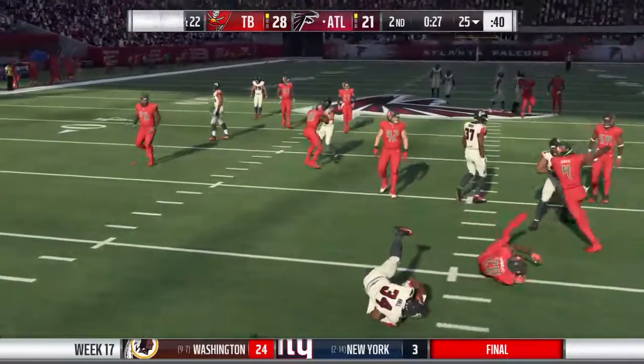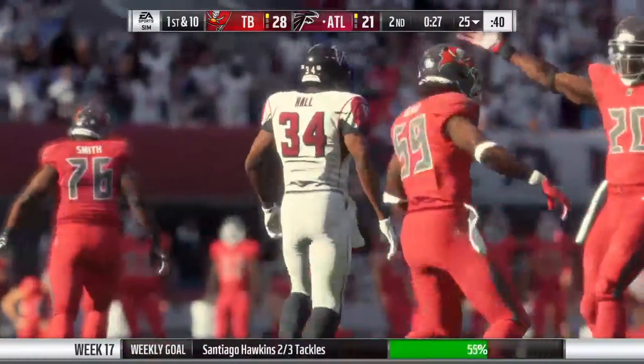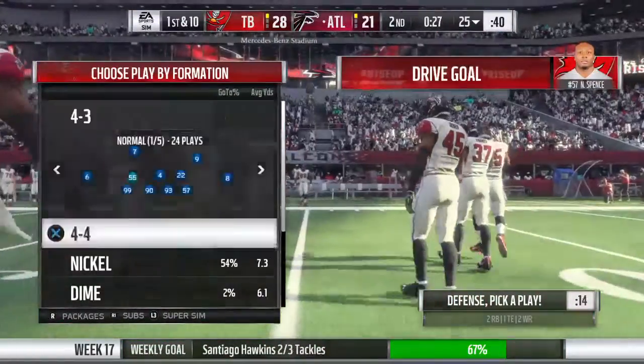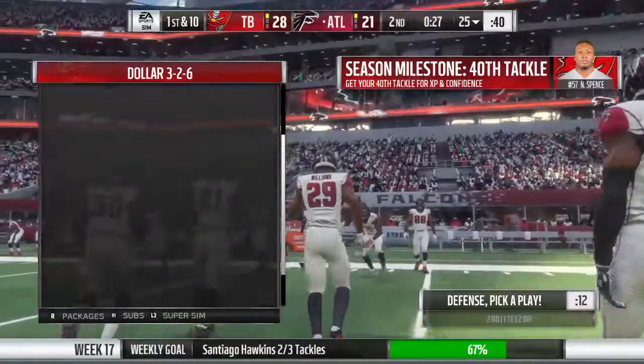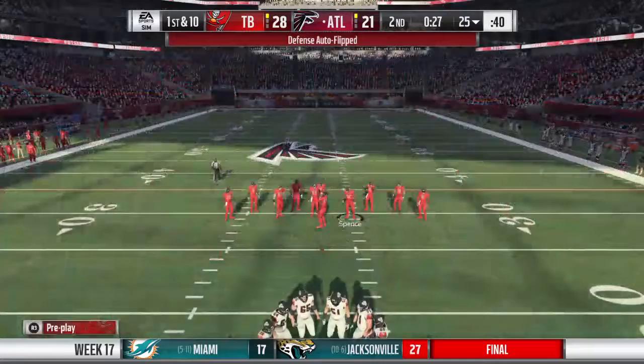And a big collision there as he winds up flat on his back. 12 yards on the return that time. And possession will switch hands, 1st and 10. A look at the running back, the man out of the backfield as he gears up to go again.